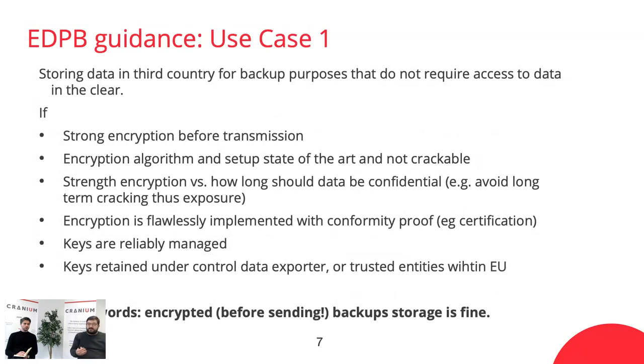The use cases that they specifically mention in their guidance, we take a look at the first one. It is about storing backups in a third country. So obviously you can have backups for your data and store them in the EU, which isn't a problem, at least for this international transfer context. You can also use an external provider which is located outside of the EU, and in that case you will be using or storing data in a third country for backup purposes.